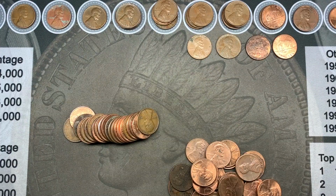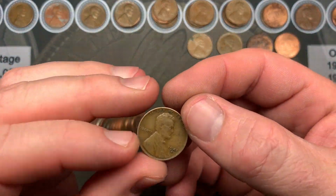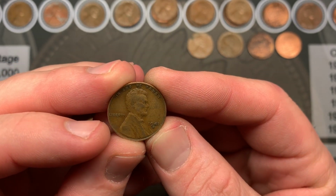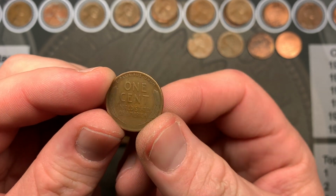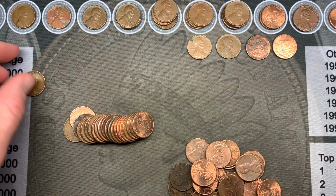Wow, the very next roll, roll 9, and we had a 1941 S. It was burst up, so we didn't get to do the reveal together, but that is awesome. A 37 and a 41 back-to-back rolls. And both S mint marks. Man, I'm loving this box.